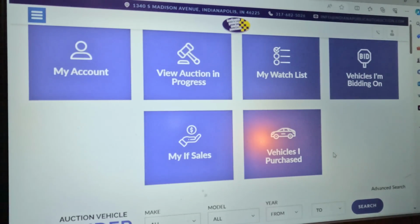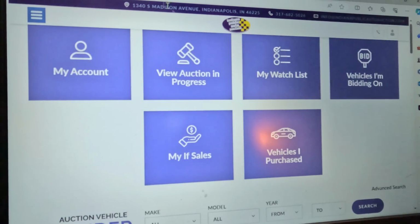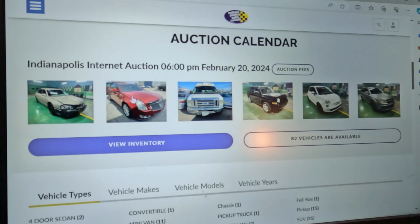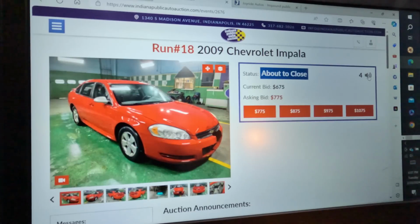So this right here is the auction page. This is the main page. This is Indiana Public Auto Auction, and they are located at 1340 South Madison Avenue. This is the calendar. When you scroll down, you get signed in. You come down here, and right here it says 82 vehicles are available, so we're just going to click on that. Let's start out by having a quick look at their page and see what's going on. There's a little tab you can hit right here that gives you some sound.